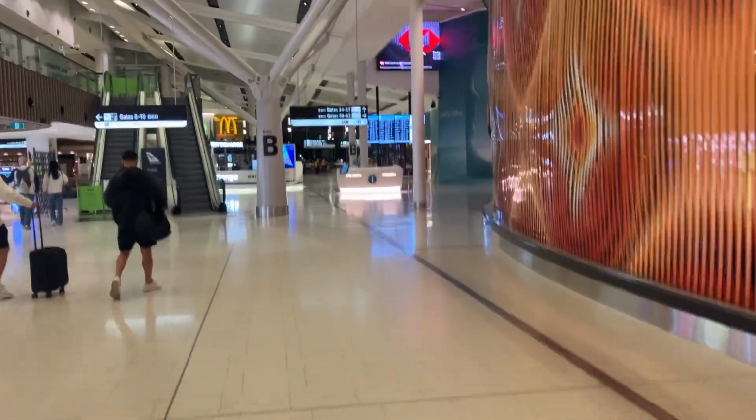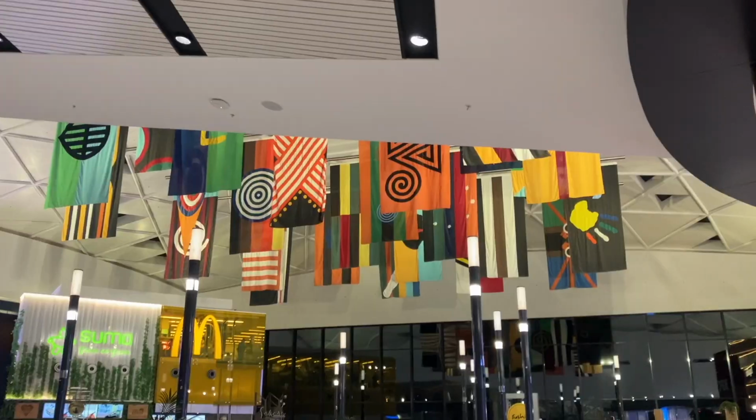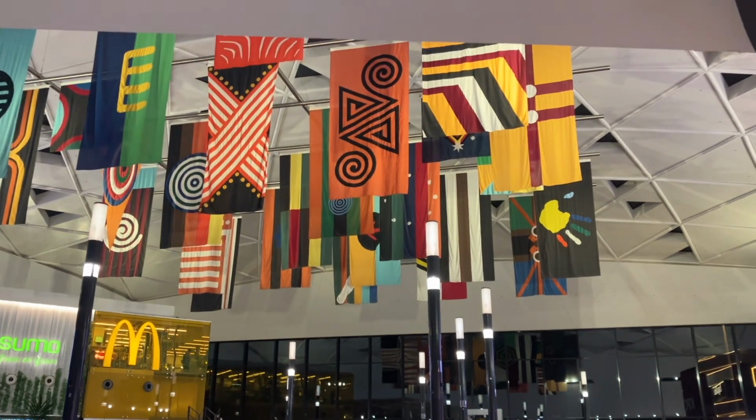Funny enough, the center area of Sydney Airport reminds me a lot of both the Auckland and Stuttgart airports. Not a combination I was expecting, but it works.